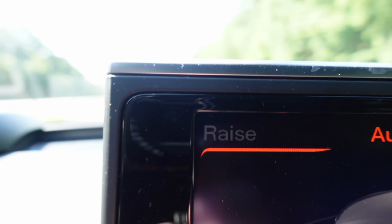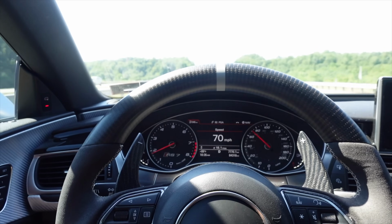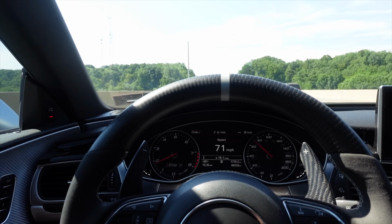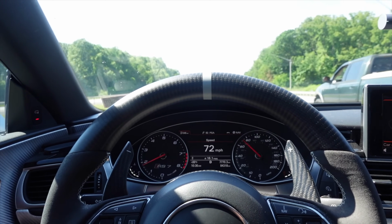damn it. We'll see how the ride home is if the car lowers itself again, because we're definitely not going to be driving 55. Yeah, see, we're going 72 and now it says race, so the car has lowered itself, I guess when you hit 70 or something. So it's probably going to start rubbing here soon, I would assume. Yeah, see, any kind of little hump in the road and it rubs.